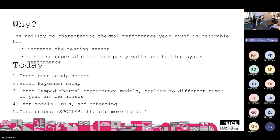So today I'm just going to run through some results from 3 case study houses. Very brief Bayesian recap just to explain what some of the numbers mean at the end. And I'll show you the results, see which models work best for what houses, how they compare to co-heating tests, and yeah, what to do.